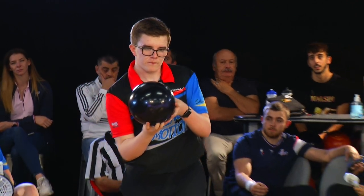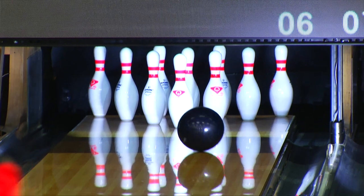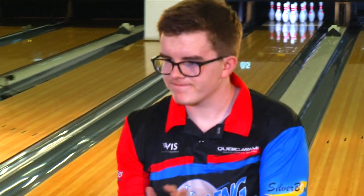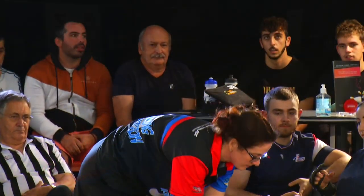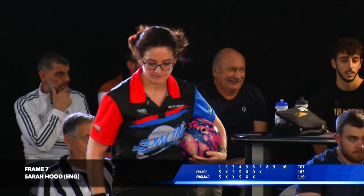And here's Jack trying to double once again. Jack only 17, but beautiful shot. Give him the strike. And England has only missed the pocket once so far, and that was Sarah's 2-8 in the first frame. Other than that, they've been solid in the pocket and only missed striking just once.